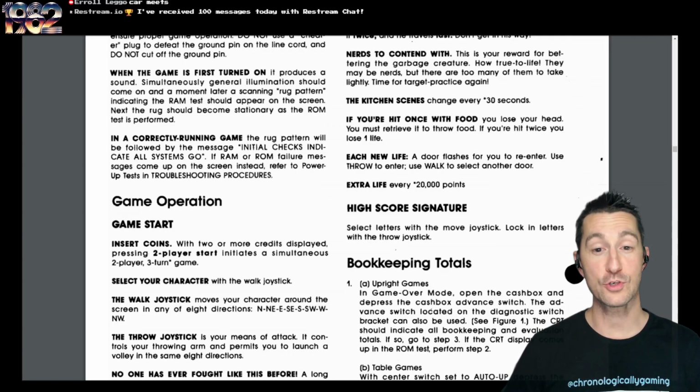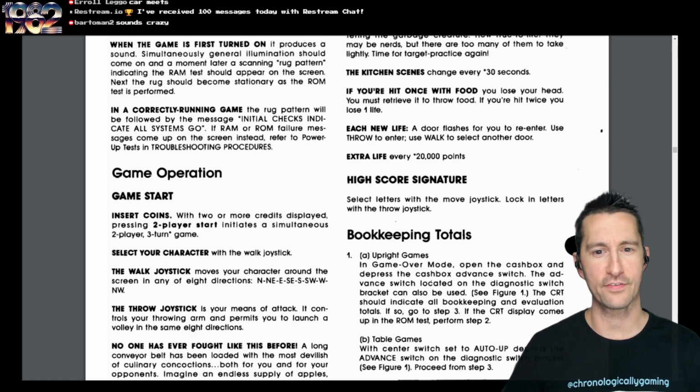If you're hit with food, you'll lose your head, and you have to retrieve it to throw food. If you're hit twice, you'll lose a life. So that's right, your head's going to fly off in this game. Each new life, the door flashes when you re-enter.